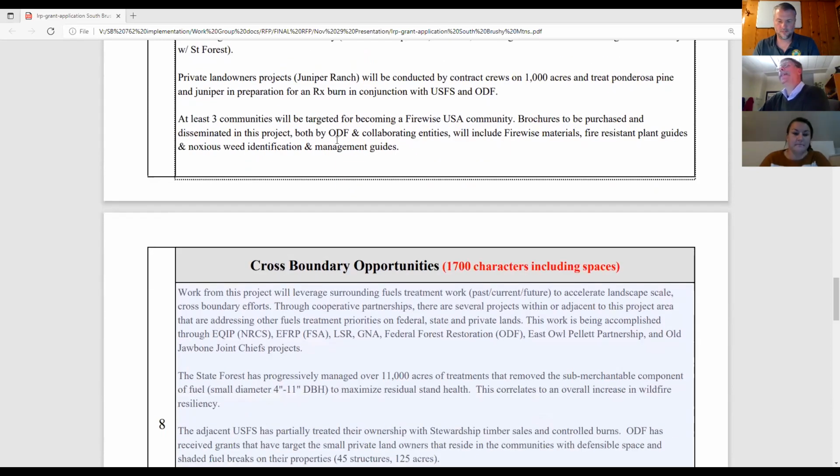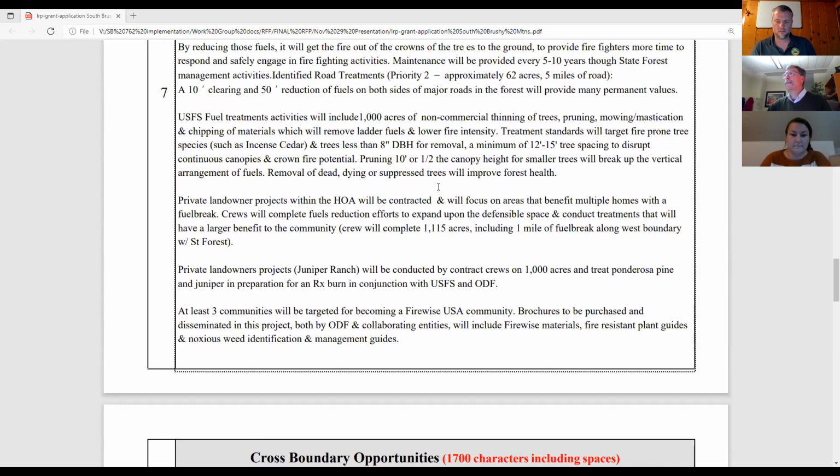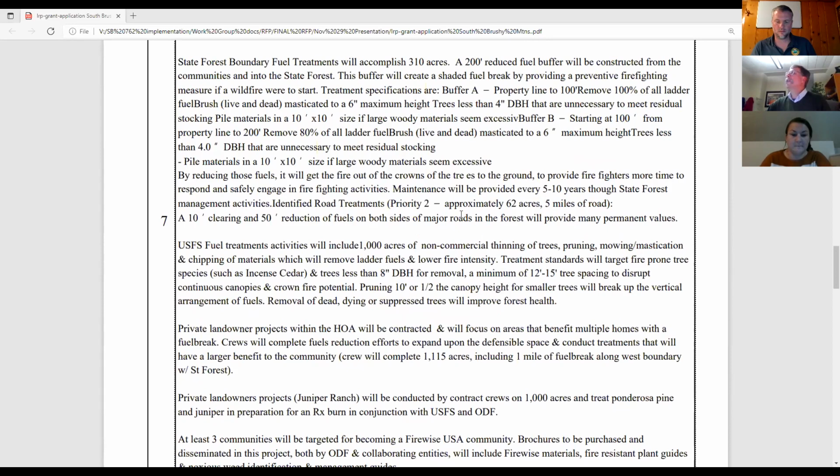There is one little bit that I'd like to tease out here, though, a component of education or outreach. So at least 3 communities will be targeted for becoming Firewise USA communities. Brochures will be purchased and disseminated in this project by ODF and collaborating entities. Will include Firewise materials, fire-resistant plant guides, noxious weeds, those kinds of things. So that may be really back to the budget, part of that $12,000 of supplies to print and develop some of these materials. So any questions or thoughts about that?